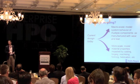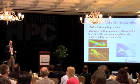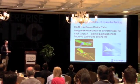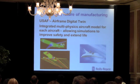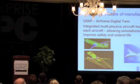So we've got some work to do in terms of moving forward. If you look at this system performance, this is really a trend for the entire aerospace industry. The US Air Force has this concept of a digital airframe digital twin, where they look at integrated multiphysics, understanding how the life of the engine or the aircraft components and the different missions that they run impact lifing, and they're interested in how to better maintain their fleet, how to reduce maintenance costs. It's something that Rolls-Royce is interested in as well.